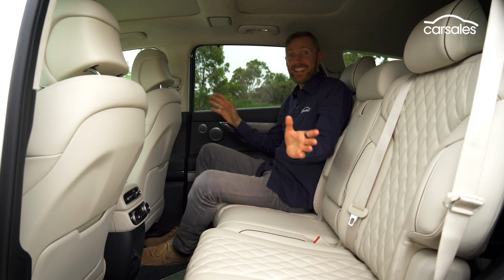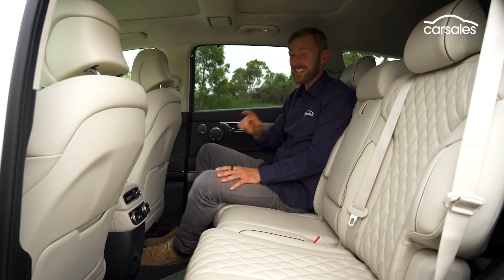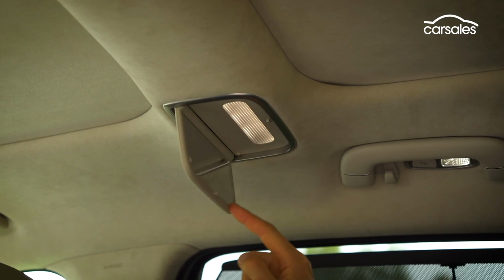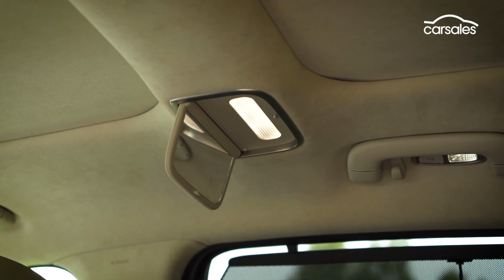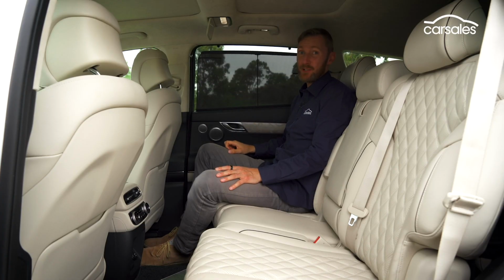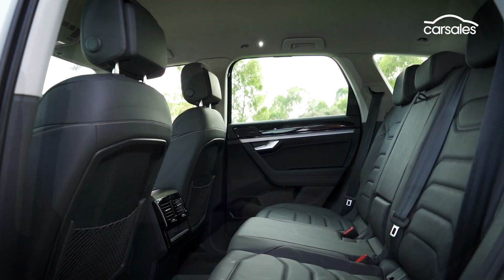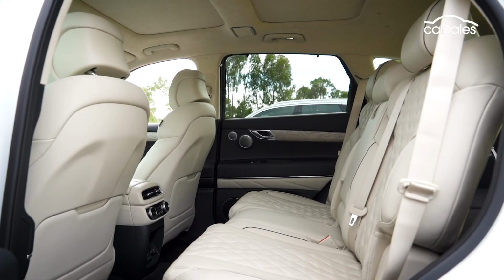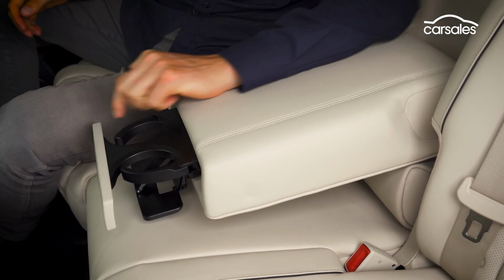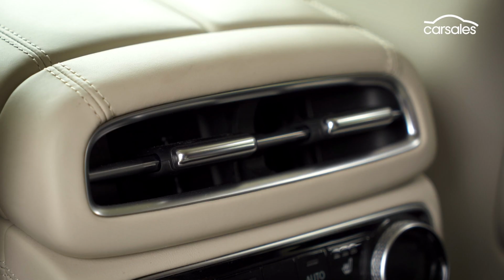Whoa, okay, this is next level. The Genesis is far more fancy than the Volkswagen. I mean, check out the concealed vanity mirror with LED light, or how about electric sun blinds? Very cool. It's on par with the Volkswagen in terms of rear seat space and matches every feature, including the fold-down armrest, cup holders, twin USB ports and air vents.